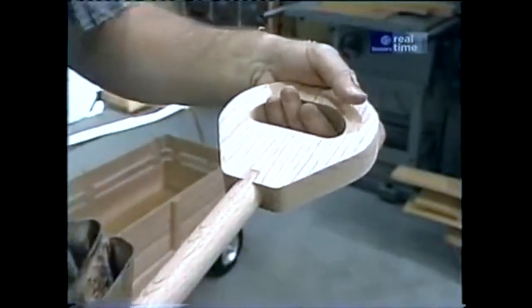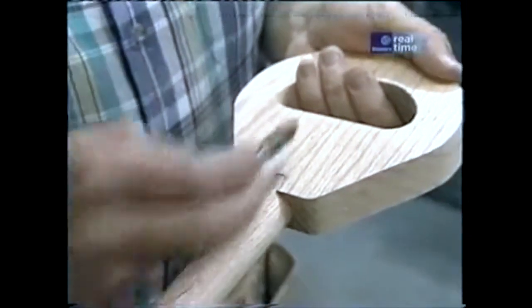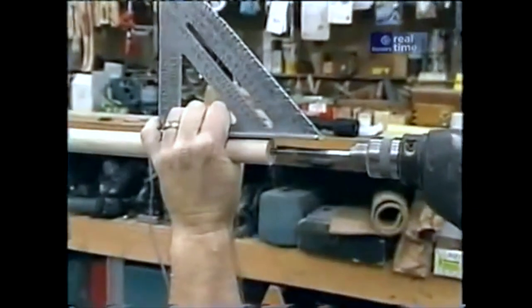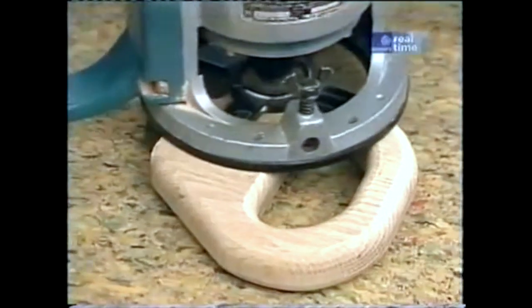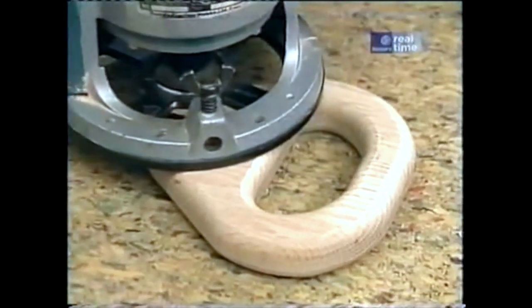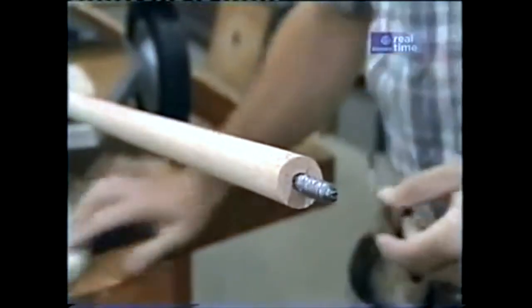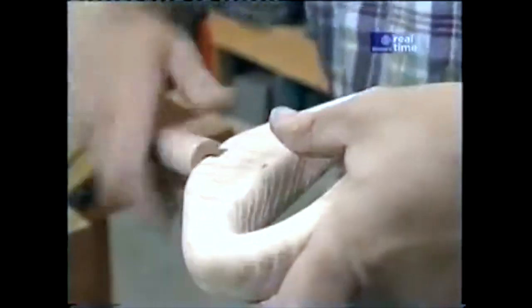Now I'm going to join the handle to the shaft with this iron dowel screw. So I'm going to have to drill a couple pilot holes. Okay, that's the dowel into the shaft. And now I should just have to spin on the handle.